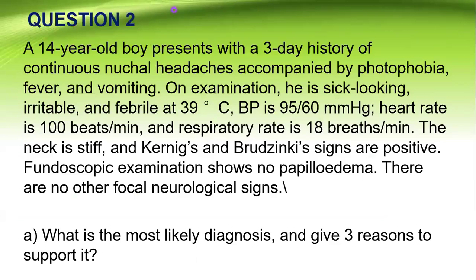Question 2. A 14-year-old boy presents with a 3-day history of continuous headaches accompanied by photophobia, fever, and vomiting. On examination, he is sick-looking, irritable, and febrile at 39 degrees Celsius. BP is 95/60, heart rate is 100 beats per minute, and the respiratory rate is 18 breaths per minute. The neck is stiff, and Kernig's and Brudzinski's signs are positive. Fundoscopic examination shows no papilledema. There are no other focal neurological signs. What is the most likely diagnosis? And give 3 reasons to support it.